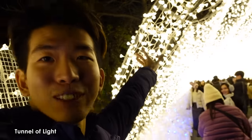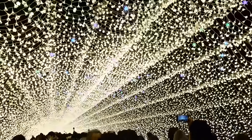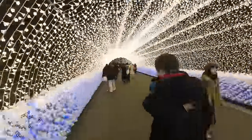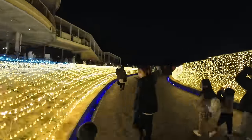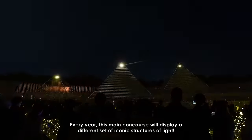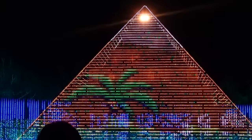Okay guys, this is it. I'm here now at the most famous spot, Tunnel of Light. It's so beautiful. Check it out. This is what I've always wanted to see. It's just so beautiful. It really fits the festive mood. Walking in between the pyramid show, it feels like I'm walking into a fantasy or something. Like too many lights are shining.